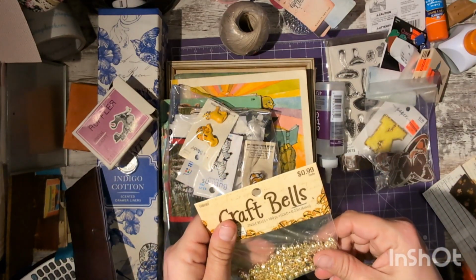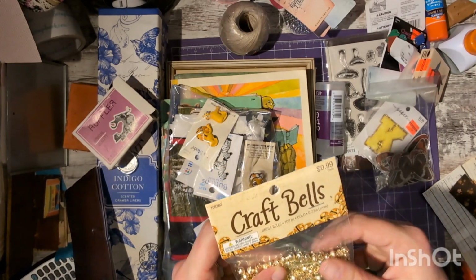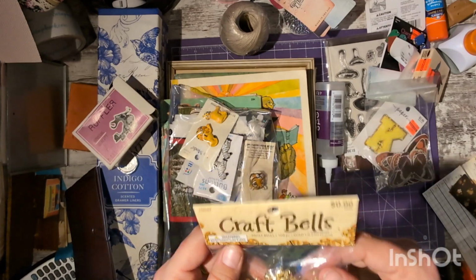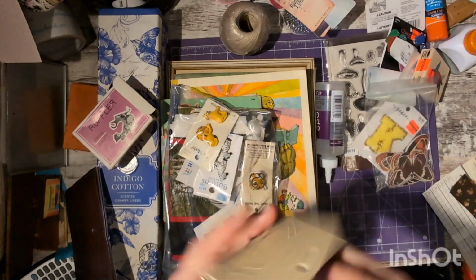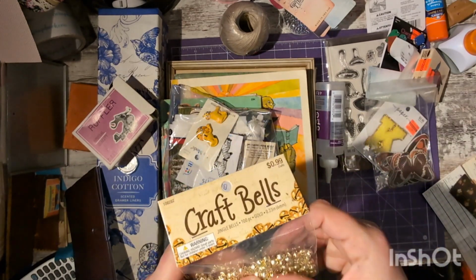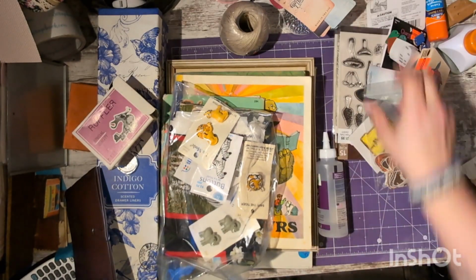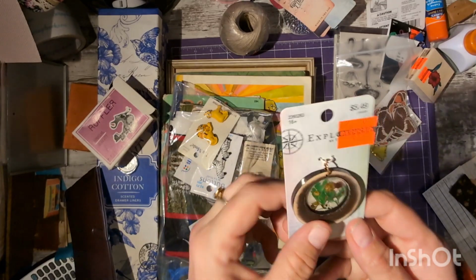And then, okay, so this was weird. The gold ones are 99 cents, but then if you got the silver ones, they were $2.49 or $2.99. I can't remember. So it's like, what's the difference? I don't really like gold, but I got the gold because it was cheaper. So, weird.